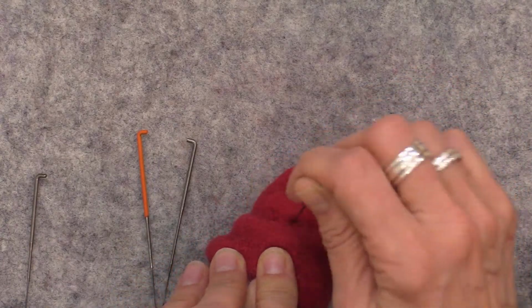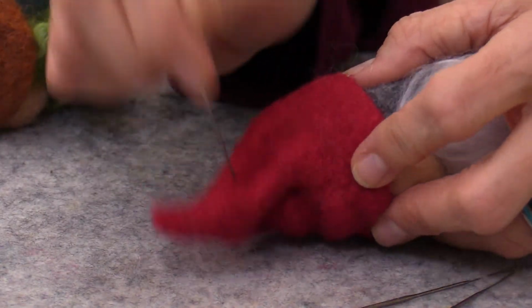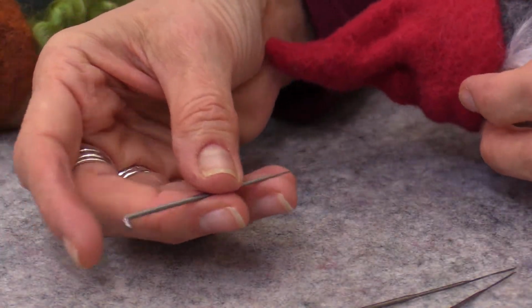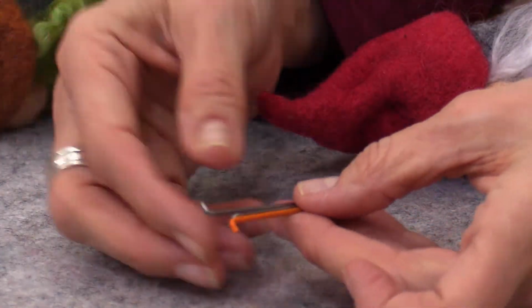So 38 star is aggressive. A 38 spiral is designed to leave a little less of a needle mark. And a 38 star spiral is the bringing together of those two. So 38 is your workhorse.